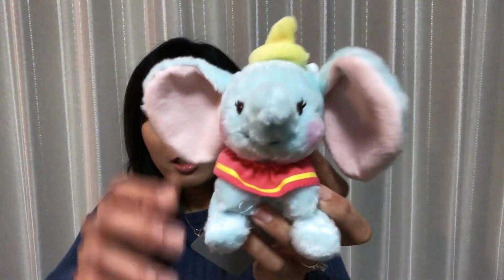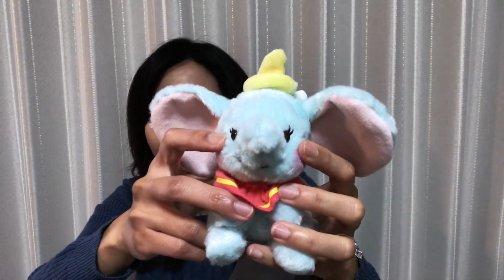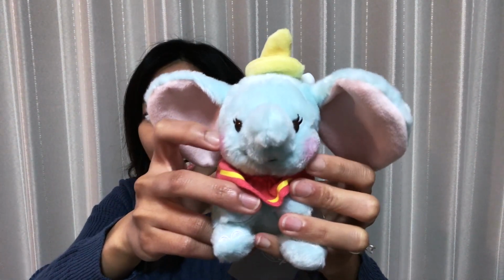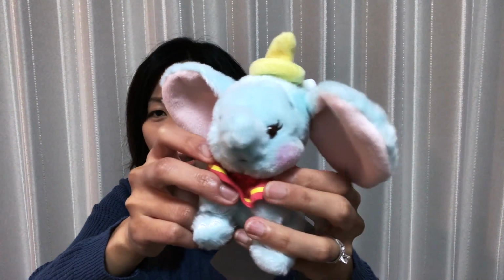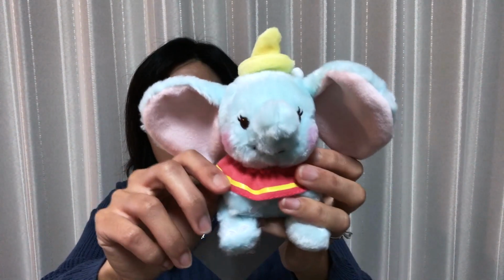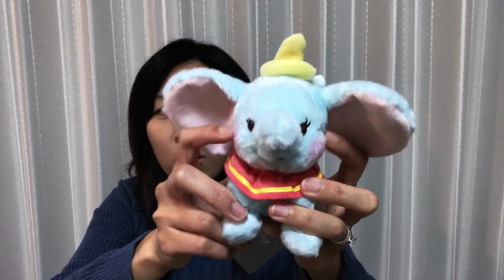So let's take a closer look at him. He has eyelashes. This is what I really love about this plush. The eyelashes just make it for me. The eyelashes and the blush. This is so cute. I don't think you can ever see something like this in the North American or European stores because this is so kawaii.